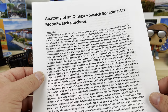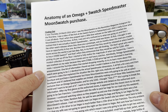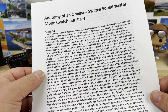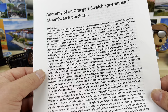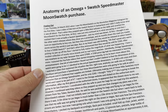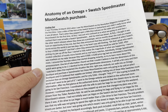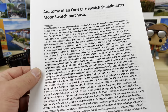It was Thursday, 24 March of 2022, when I saw the Moonswatch on the Revolution Magazine Instagram for the first time. I saw a video of Wyco at the Swatch factory in Switzerland, and I didn't really know what it was all about. That's when they popped open a little blue suitcase at the table and unveiled the Moonswatch for the first time. At first, I was just very confused as to what was going on, and I realized that it was actually a Swatch Speedmaster.